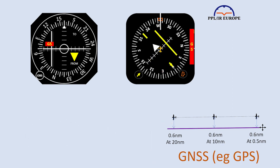For GNSS waypoints, note that the orientation of the OBS or HSI course pointer makes no difference. The aircraft is 0.6 nautical miles to the right of track, taken from the flight plan, or perhaps direct to track from the navigator, and that will be displayed on the CDI regardless. This is in contrast to navigation with respect to a VOR radial, which must be chosen. It's good practice to turn the OBS to the desired track for reference.